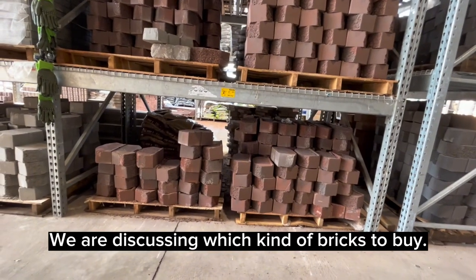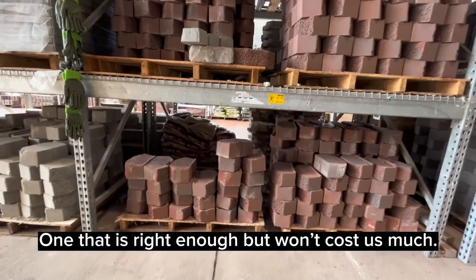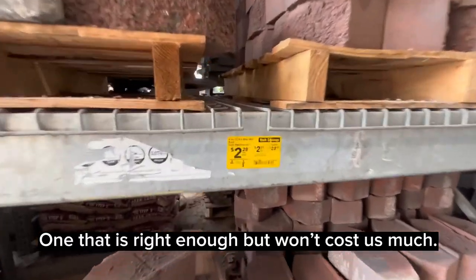We are discussing which kind of bricks to buy. One that is strong enough but won't cost us much.